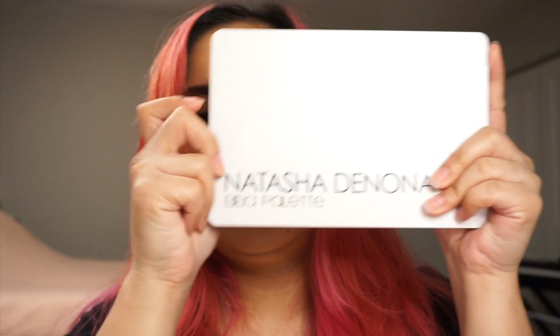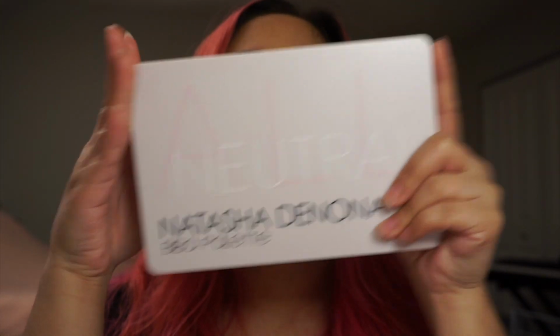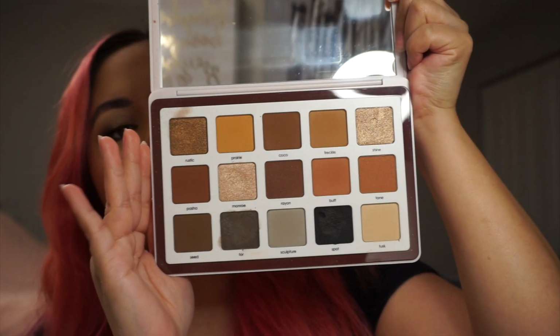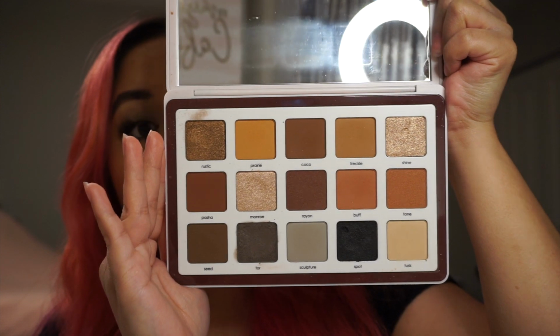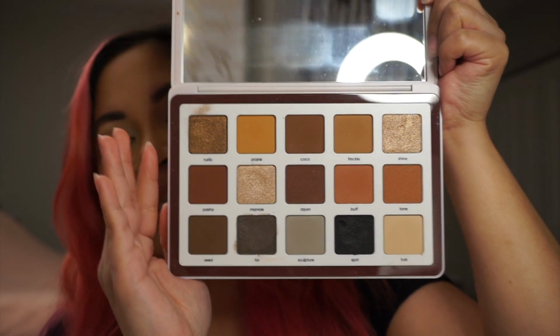Also, I love this one for every day. If I only got to pick one palette, a neutral palette, it might be this one. But I'm not only picking one palette, I'm picking the 5. However, I love this palette a lot. The formula is great. And what sets this apart is, like I said, the formula. Natasha Denona is amazing. Huge splurge, but like I said, I'm not getting rid of any Natasha Denona palettes if I was asked to get rid of my makeup.